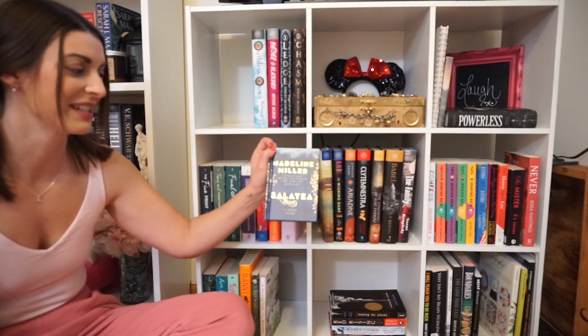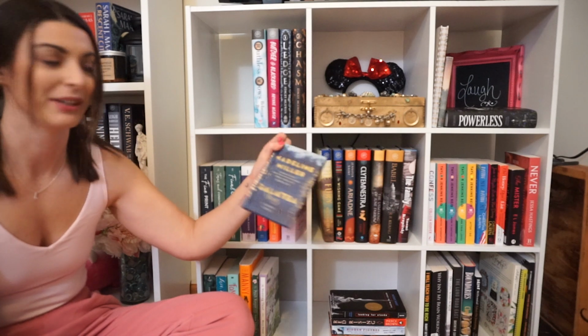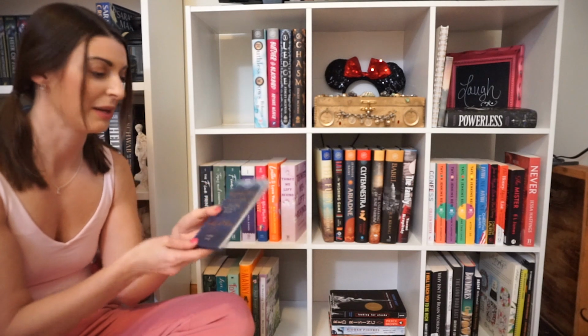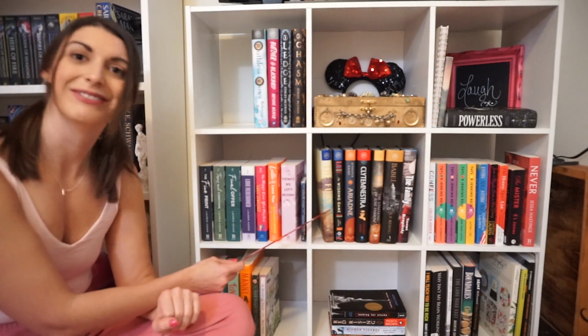Also, I just need to read this. It's Galatea by Madeline Miller. I was very deceived by how short and small this book is. It is literally a pocketbook. And then we have the book that we just unboxed earlier.